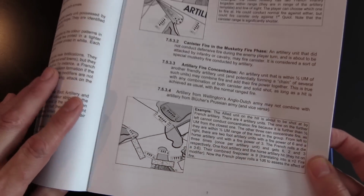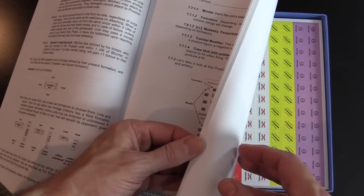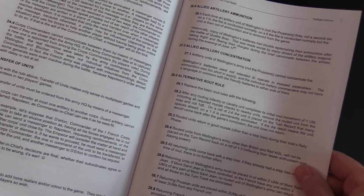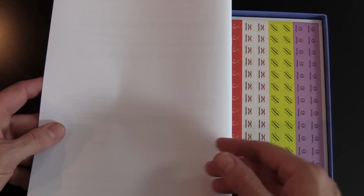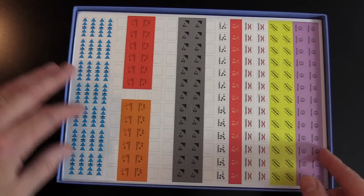So you can see they do have some diagrams, but they're black and white. There are blocks in here. Let me give you the page count: 34 pages, and let me see, I thought I'd seen Prussian entry. But that tells you, hey, there's your manual, your rule book.